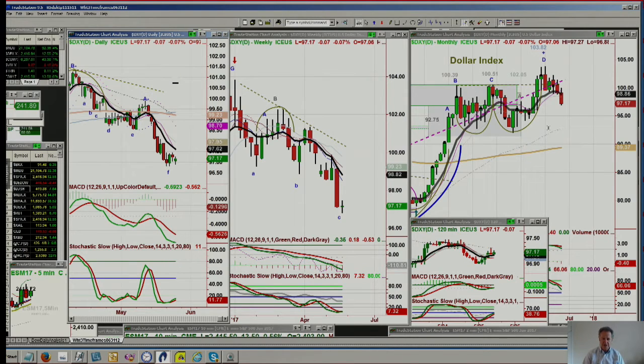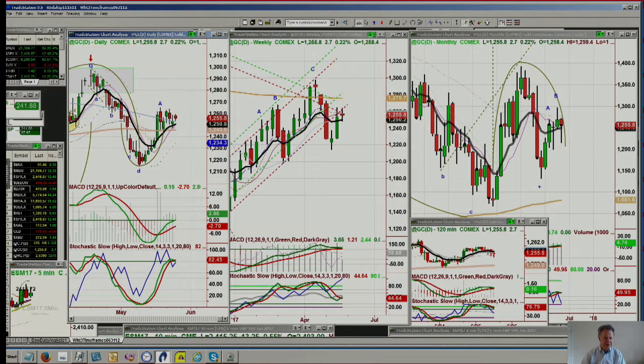There's a good chance that it's going to have to go to the 95s for the real test of any internal support. But what's really interesting is that gold has held well, but it hasn't really broken out. And that's really what I want to see, if there's going to be much deeper consolidation in the dollar.